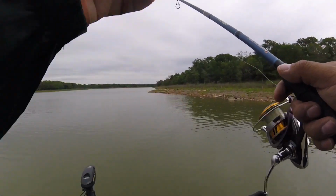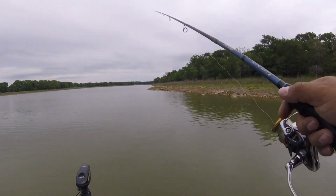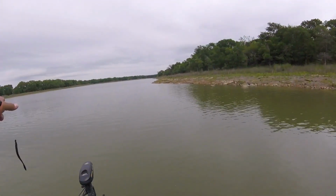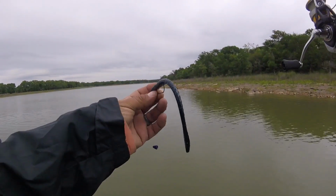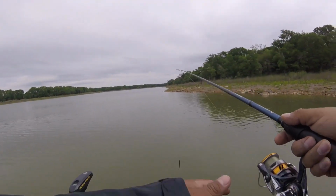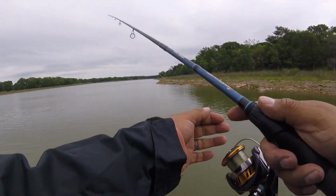All right, guys, I'm going to start it off a little slow. Just chunking a little worm here. Actually, a Googan worm. I said I didn't like Googan baits, but man, that's pretty cool. I really didn't give it a chance, but I think that's called like a snake something. I don't know. But it feels really good in the water. It feels like it swims good.